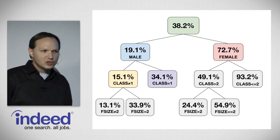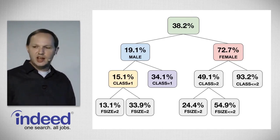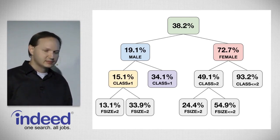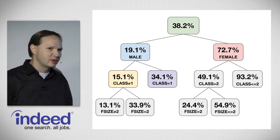24.4% with family size greater than 2 and 54.9% with family size less than or equal to 2. So the category that had the least survival rate was men who were in first class who didn't have exactly 2 family members. And the highest survival rate was women who were in either first or second class, with a very high 93% survival rate.